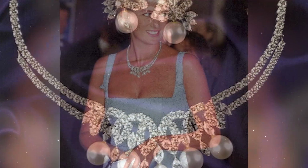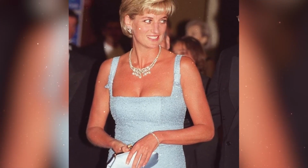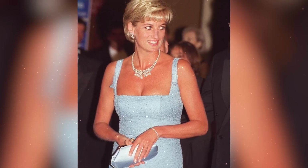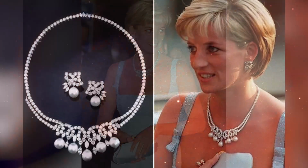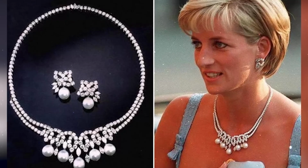After her death, with the permission of the Spencer family, the set was sold by Garrard to a private collector. The necklace and earrings sometimes appear at auctions, reminiscent of the last jewellery order of the Queen of Hearts, and her collaboration with the House of Garrard.